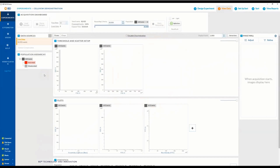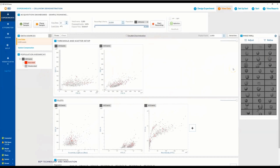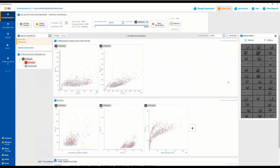Now you're gonna have to do this for any cytometry experiment, and this remains the case with CellView. As the data starts streaming into the system, we can see that dots begin to appear on our scatter plots, and on the right here, we have a new feature called the image wall. On the image wall, you can see pictures of all of the cells as they are collected by the system.